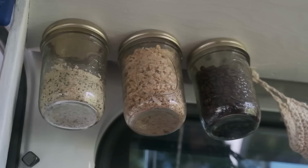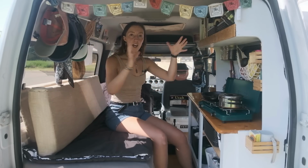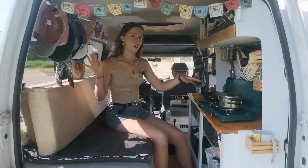I also added in these mason jars because there's windows all the way around. There's nowhere that I can have like a wall of shelving, and I wanted to be able to see out of the van all the time.